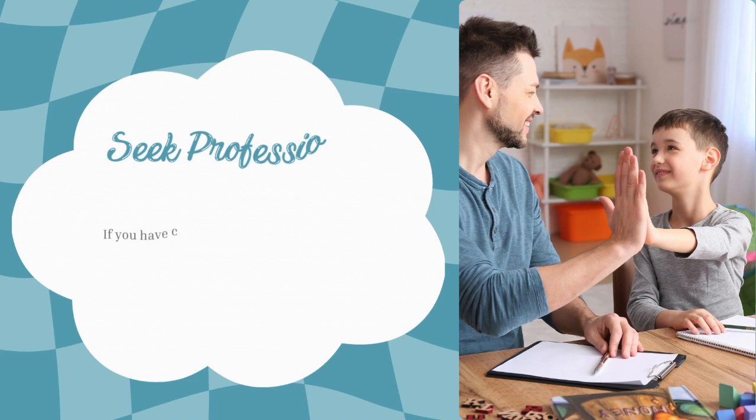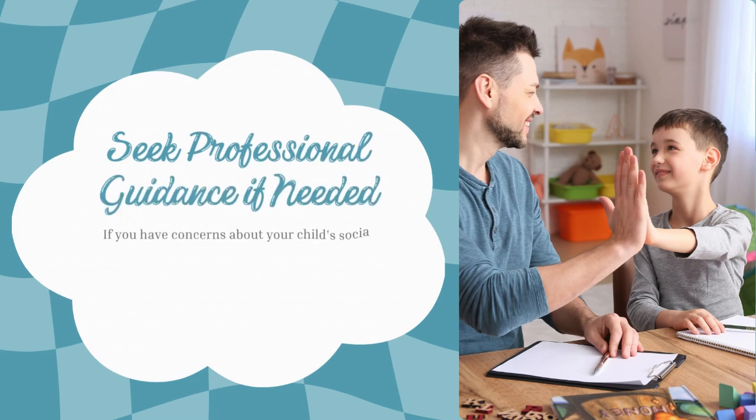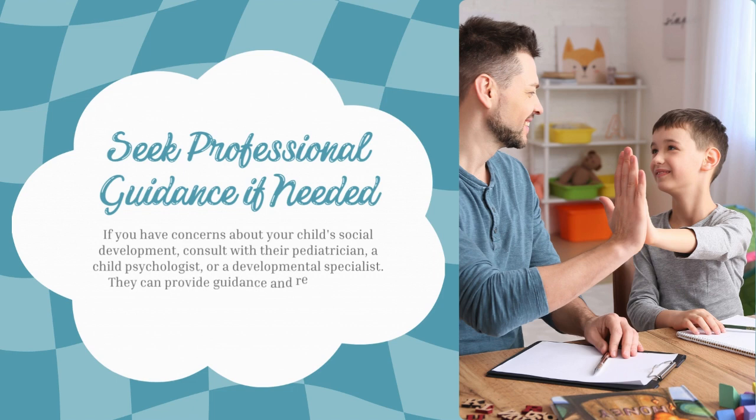Seek professional guidance if needed. If you have concerns about your child's social development, consult with their pediatrician, a child psychologist, or a developmental specialist. They can provide guidance and recommend strategies or interventions tailored to your child's needs.